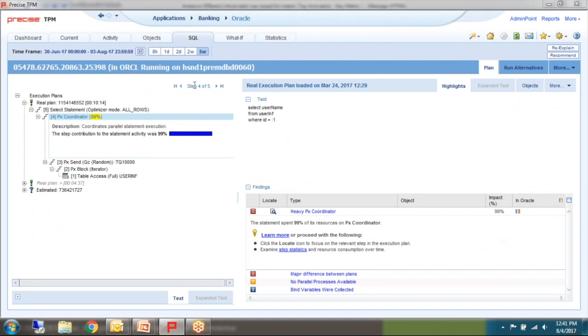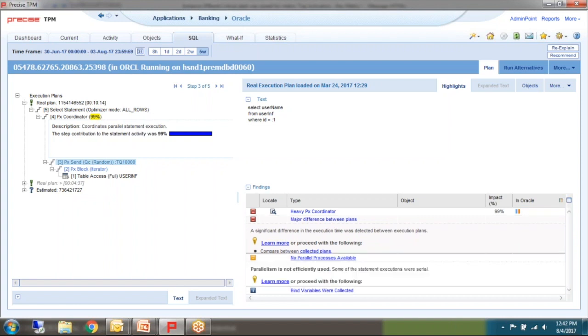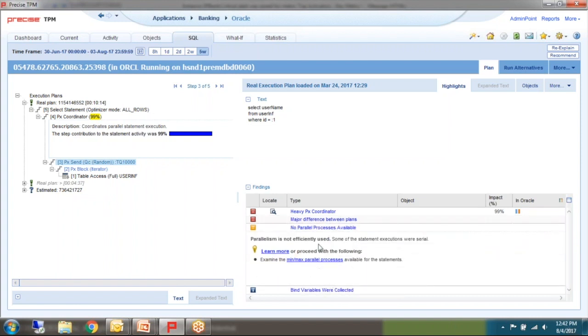Clicking on the Tune button brings me into this workspace where I can focus in on the resource consumption of an individual SQL statement. I have the execution plan, and I can actually step through it step by step. What did it do? What objects were being accessed? I can see the syntax of the SQL statement, and down here there's a findings report for this individual SQL statement. It's telling me I'm doing heavy parallel coordination. I actually have multiple execution plans. This is really killer as it tells me that I've hit a processing ceiling within Oracle. There's no parallel processes left.